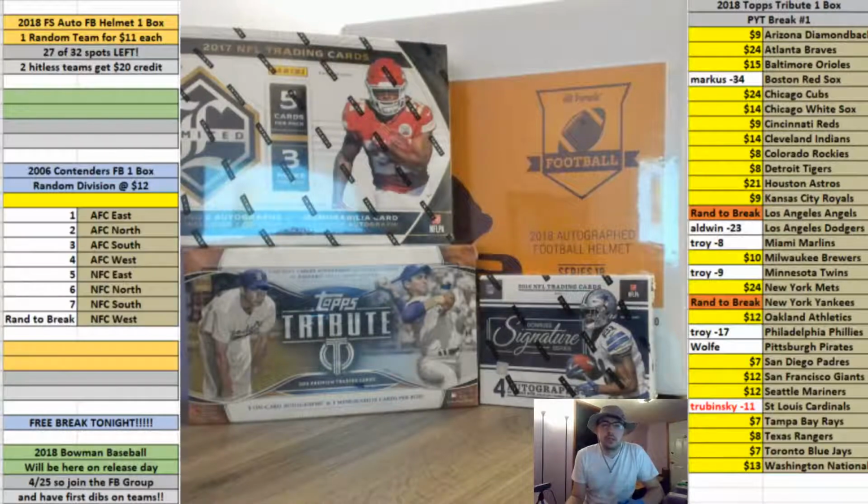All right, anybody on any of these breaks here? Marcus, if you want a personal limited, I have a couple boxes left, about three boxes out of case. If anyone wants anything, we can try to do anything, really. Whatever you guys want.